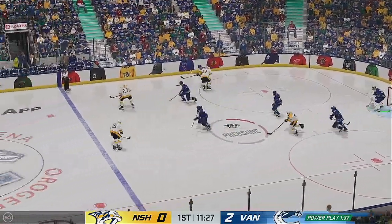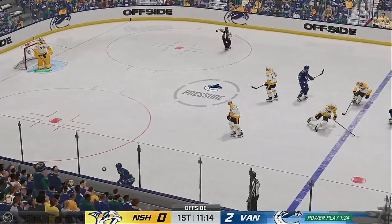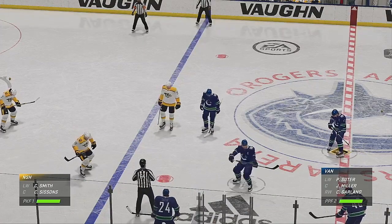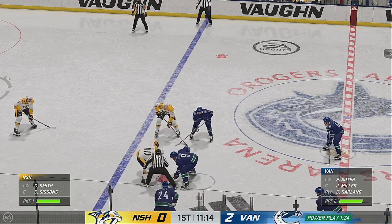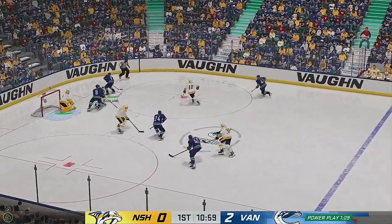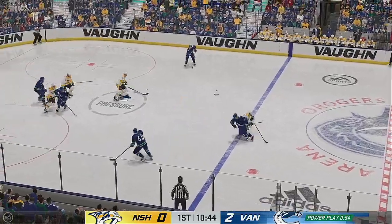Well, that wrister had some heat, James, but he was able to get in front of it and turn it aside. Suter stick handling in his own zone. And we'll get a face-off after the offside call. Miller's at the face-off dot, ready to win this draw on the man advantage. The Canucks win it. At center ice now, he grabs the puck. And that's knocked away by Lazan. Wicked blast! And he'll likely feel that one in the morning.